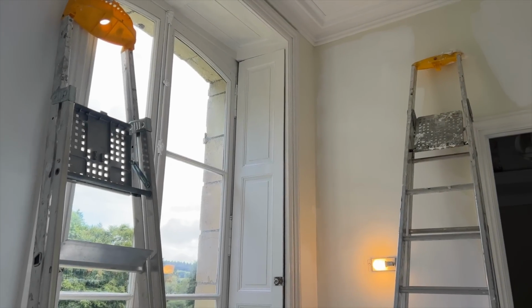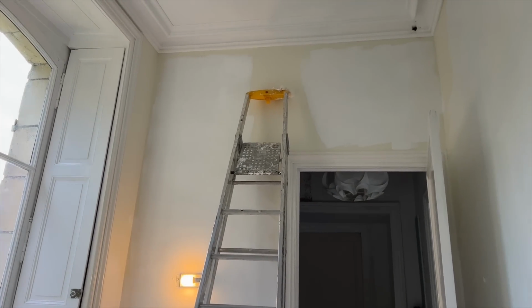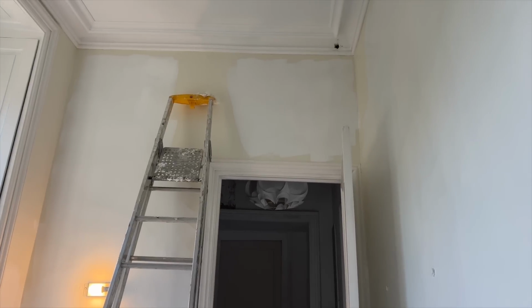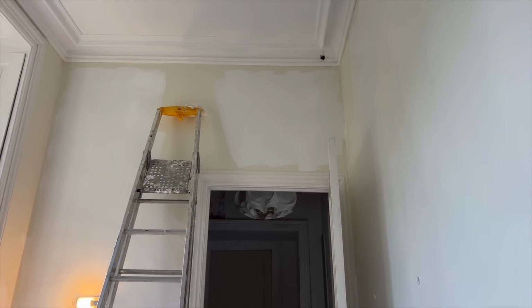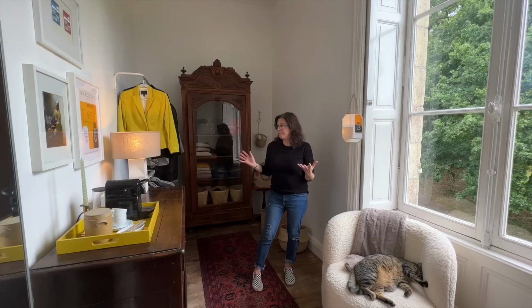So I started painting late last night. I have one more coat to do, but you can really see the difference in the paint. And I'm happy I decided to go with the white. This is our dressing room. Ta-da!